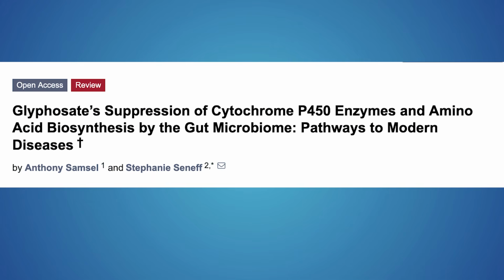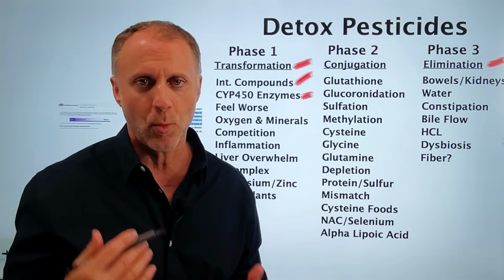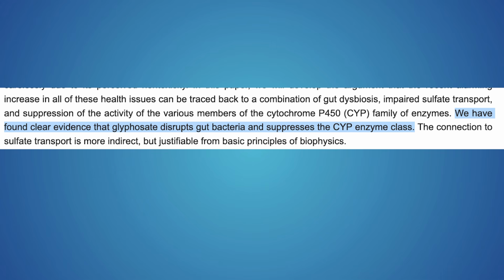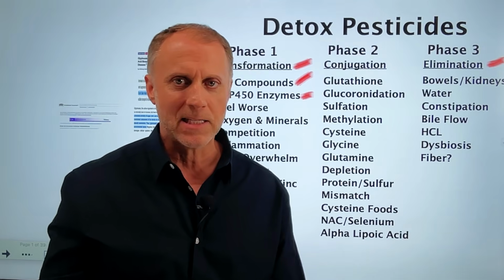Like this study here on glyphosate suppression of cytochrome P450 enzymes and amino acid biosynthesis by the gut microbiome, pathways to modern diseases. And we'll just talk about glyphosate here, but there's a variety of different pesticides that we can get into the system. But in this study, they say we have found clear evidence that glyphosate disrupts gut bacteria and suppresses the CYP enzyme class.